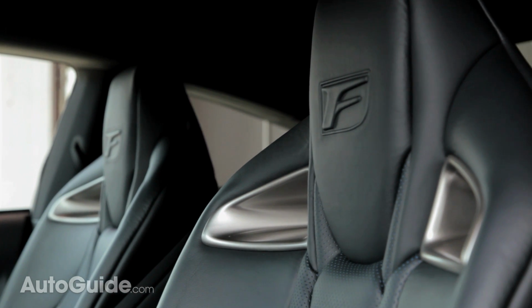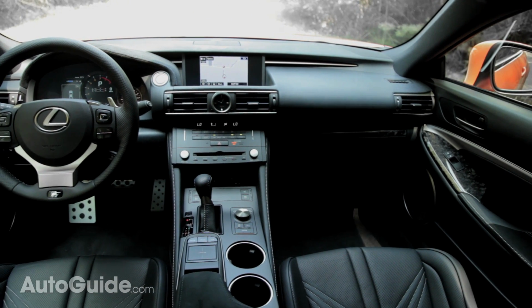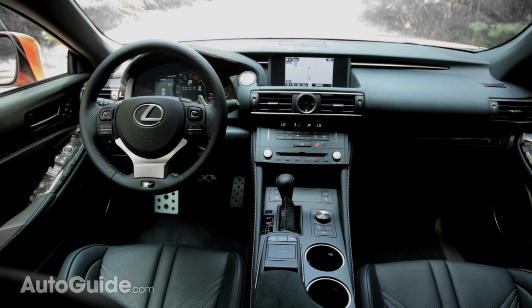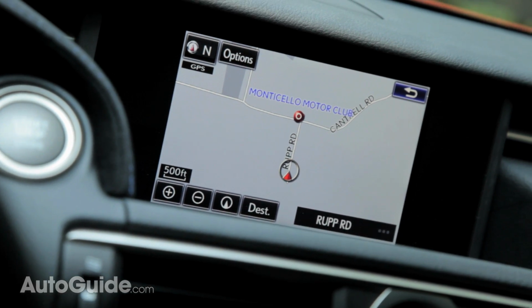If there is one downside to the RCF's interior, I find that the layout is just a bit too busy for my taste. All sorts of different swooping surfaces and shapes. Personally, I would prefer if they kept it just a little bit cleaner, a little bit neater, but again, that all boils down to personal preference.